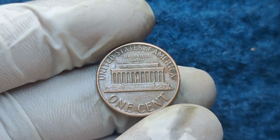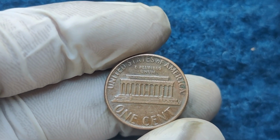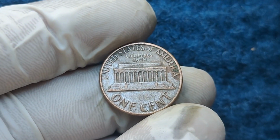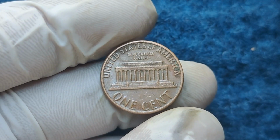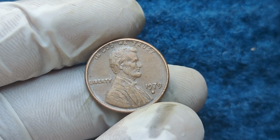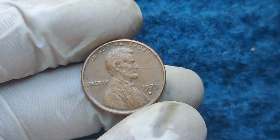So, buckle up, because today, we're diving into everything you need to know about the elusive 1979 D Lincoln penny that's been turning heads in the coin collecting world. Alright, let's start with the basics. The 1979 D Lincoln penny was minted in Denver, and the D mint mark right below the date is the giveaway. At first glance, it looks like your average penny.